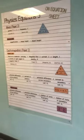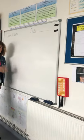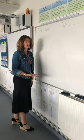So, you'll see on the walls, what we like to do is make sure that anything to do with the subject is displayed on the walls. And these are all the different formulae that you're going to need to do your science GCSE. So get learning them now, Year 6. These are the sorts of rooms for science. And you'll see that on every lesson, you will be given the date and the title. Really important that you always have the date and the title for your work.